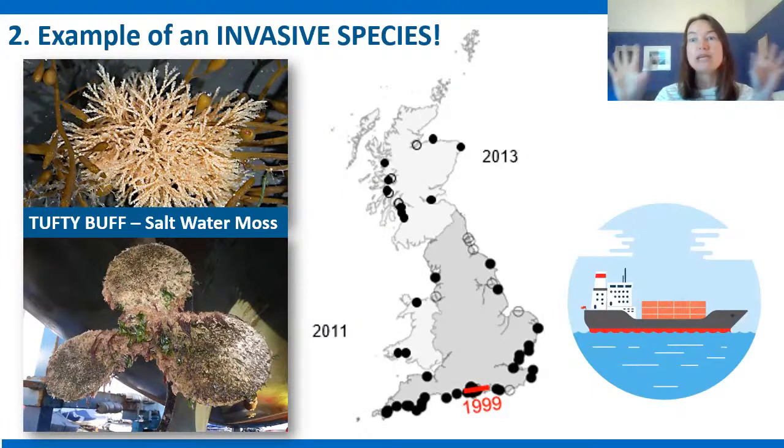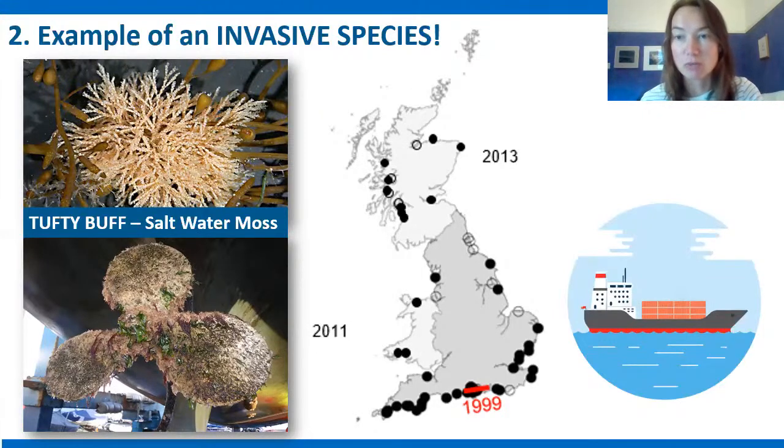So now we've got big ships traveling around our world, dropping off different food, bananas, clothing. And unfortunately, as they're traveling around, these invasive species attach to the hull of the ships and get transported to different countries where they don't originally come from. Tufty Buffed, if you can see from the map here, arrived in the UK by a ship in 1999. And you can see the red line at the bottom there, that is actually where Southampton is, and there's a big shipping port there. Unfortunately, a lot of these water-based invasive species arrive in Southampton.